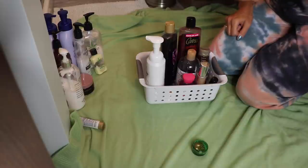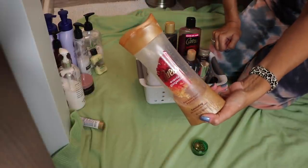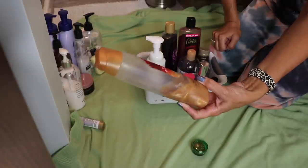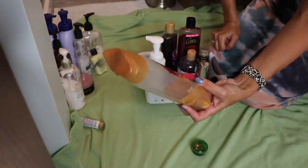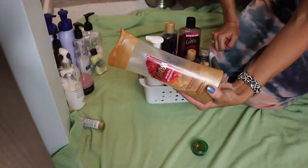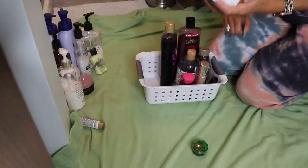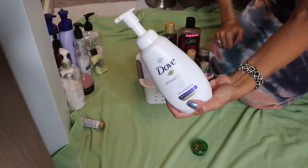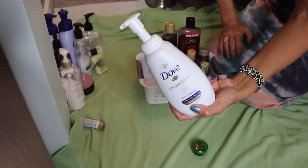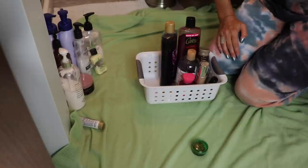Caress Evenly Gorgeous Exfoliating. It's all right. This is old. I used to really, really like this, like a lot. But I don't know. I'm kind of over it, so I'm gonna get rid of it. It's old. Dove Shower Foam. I hated this. I felt like it dried my skin out. I didn't like it. So I'm throwing that away.